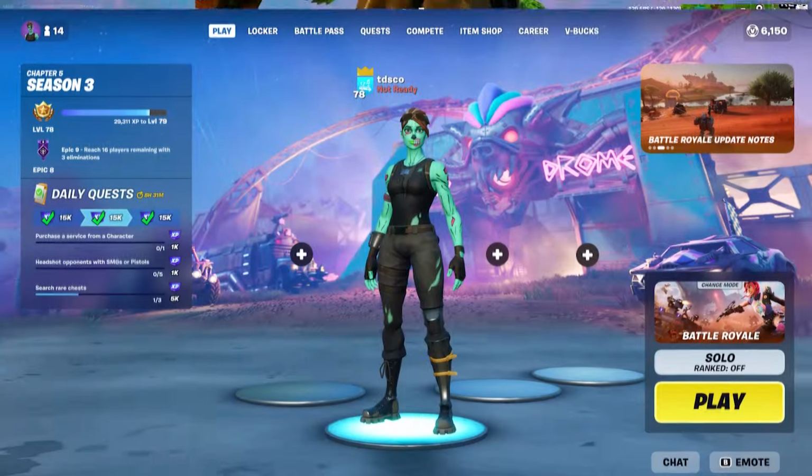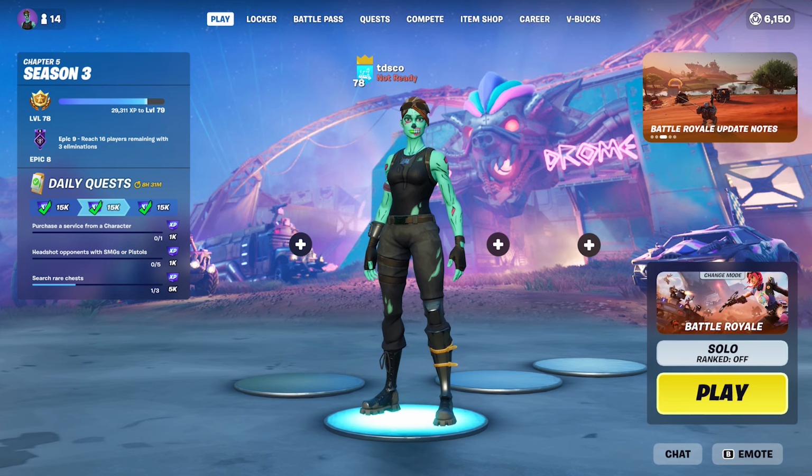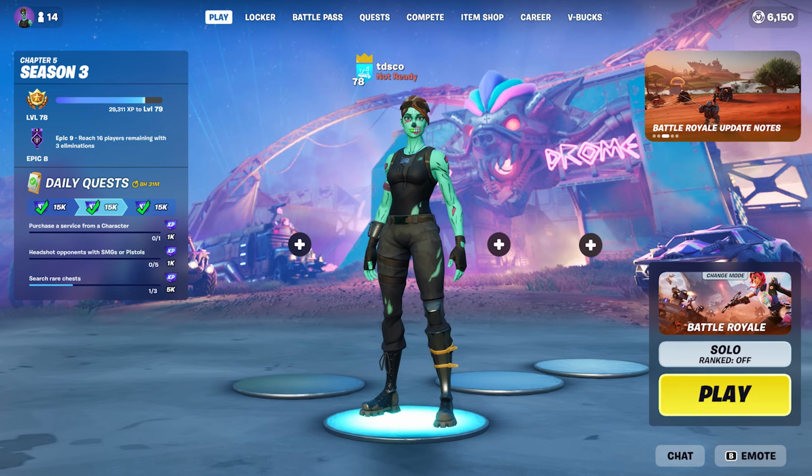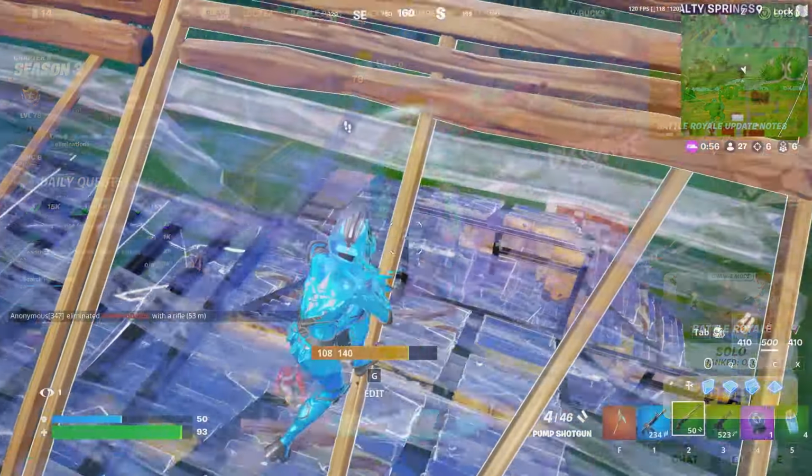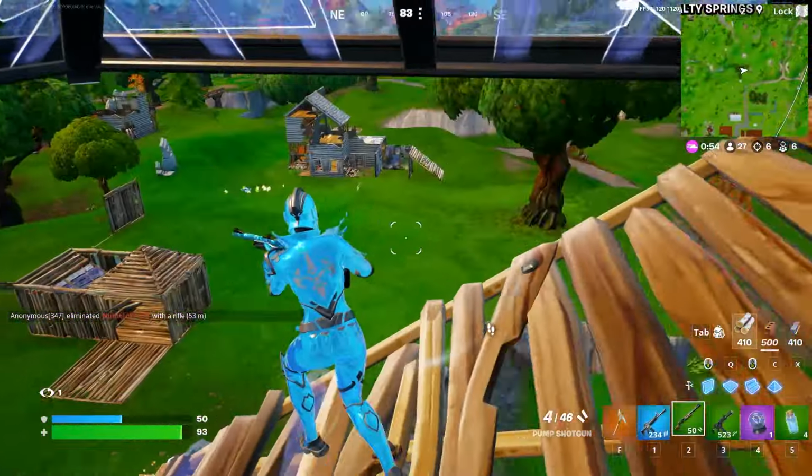I'm sure some of you might have noticed I've slowed down with uploads. I'm taking a break from Fortnite news content just for now, and gonna focus on these higher quality projects, which are gonna take longer to make, but I figured this locker UI situation deserved an update video as well.